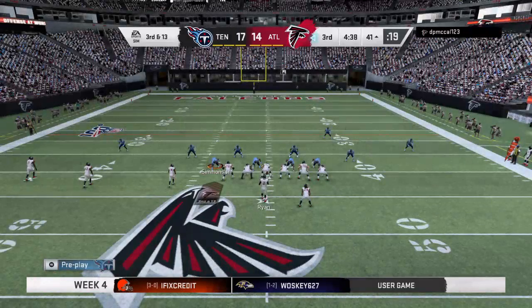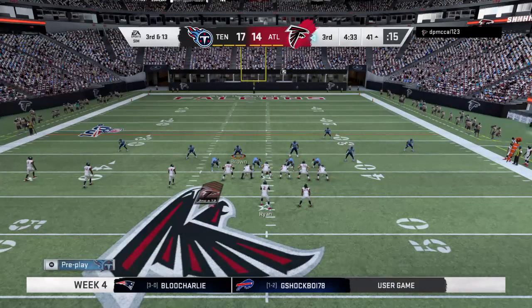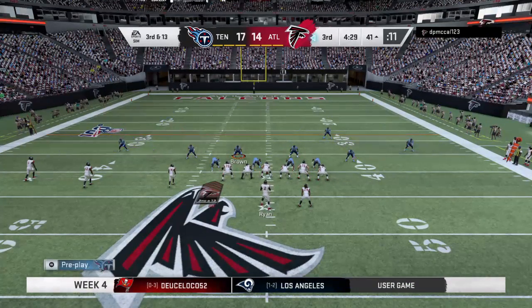80. Blue 80. 55. Let's go one more. 51. Hey, Alpha. Mike 55. Check Mike. Check Mike. 55 is Mike, guys.